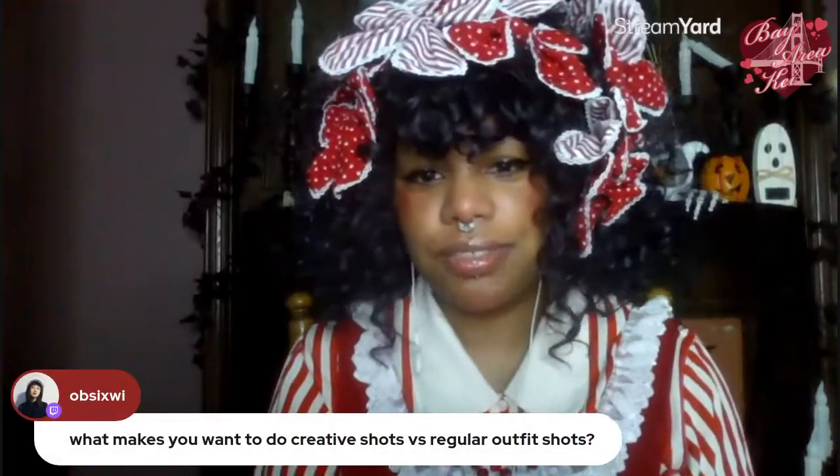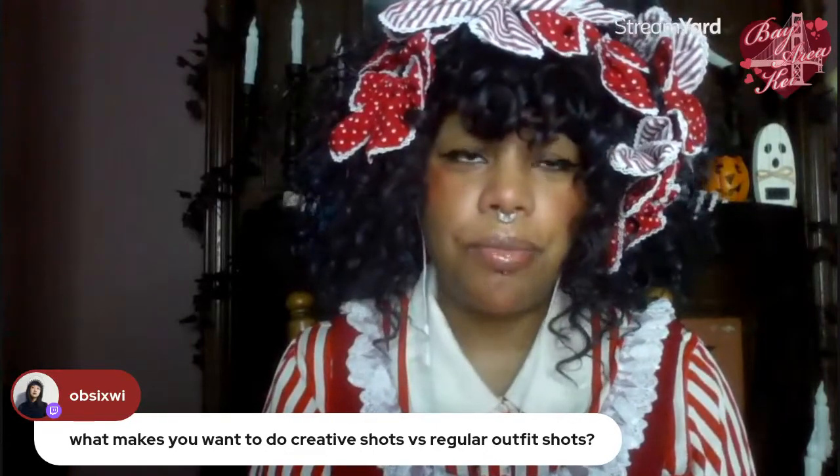Oh, what makes you do creative shots versus regular outfit shots? I feel like I always want to tell a story if I can, using fashion. I can always just do an outfit shot, like, okay, here's this cool outfit I put together. But when I get into the art of trying to tell a story, it pushes me to want to do more creative shots. Like, I want to mess with the lighting, or the proportion, or shoot in a location I've never shot before, or build a mini set.